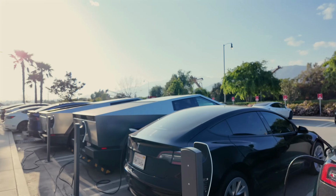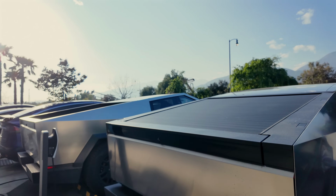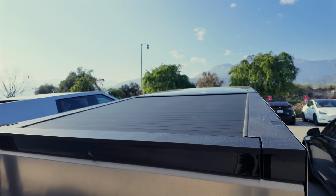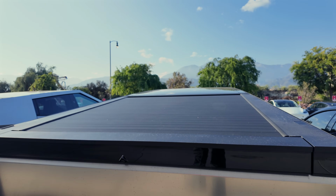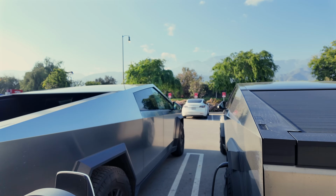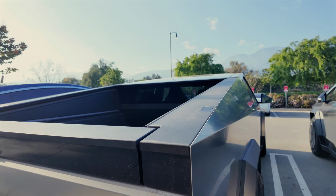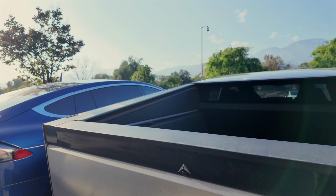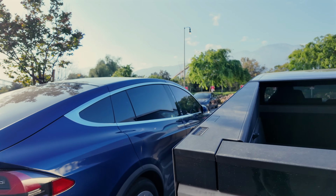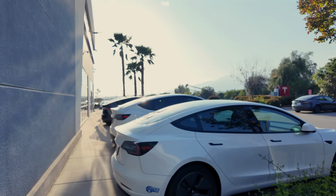There's two more. Yeah, I don't think these are Tesla owned. These are customer owned, so I don't want to touch it. But yeah, they are lined up okay. Well, this one isn't. But let's go. I think there's a loaner in that one corner. Let's go and check it out real quick.